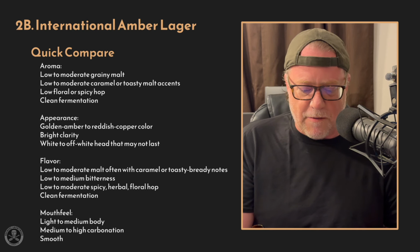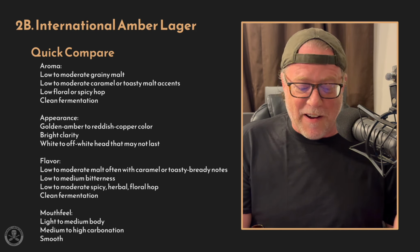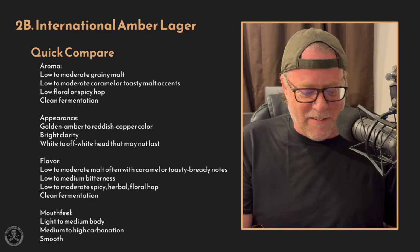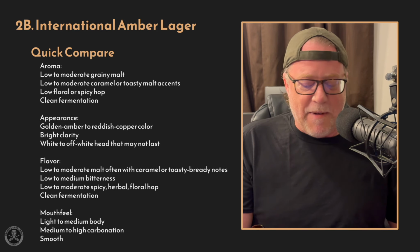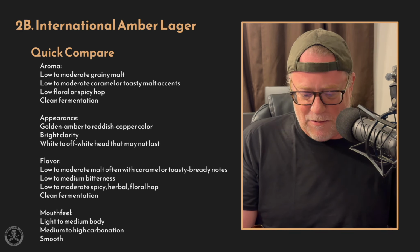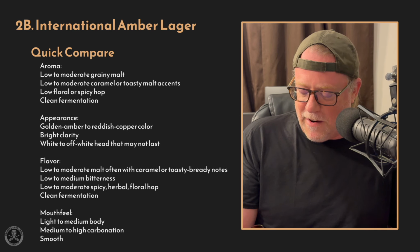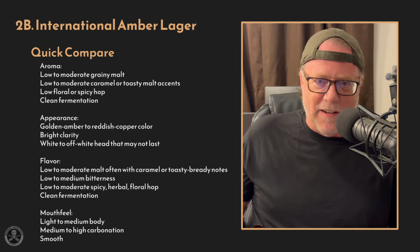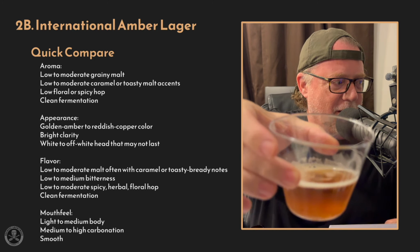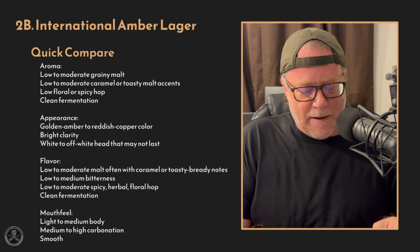Appearance, golden amber to reddish copper color. I think it's right in between those two. Bright clarity. Yeah, this is really clear. White to off-white head that may not last. Well, okay, I'm glad it says may not last because otherwise it's not as thick as it was, but there is a very strong presence of all size bubbles still sitting here. I'm not sure if I'll be able to show it; it's not really coming across as well as I'm seeing looking down at the cup.